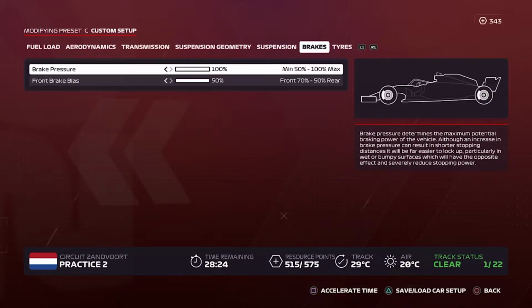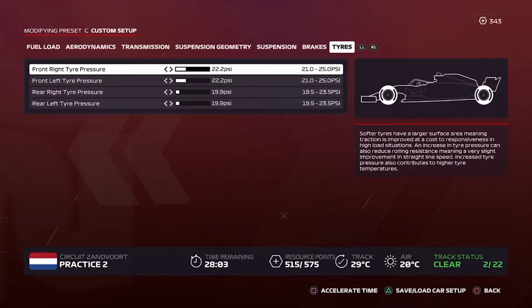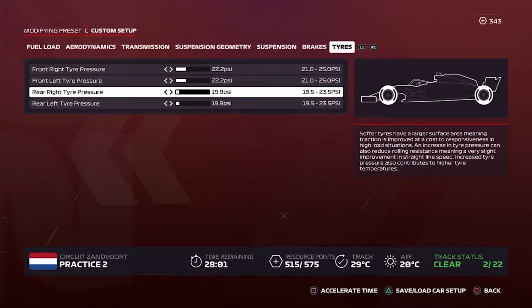Brakes, we've got the brake pressure 100% and the front brake bias is 50%. So it basically means that we are less likely to lock the front brakes going into a corner, which is really helpful. Tyres, the front tyres are 22.2 psi and the rear tyres are 19.9.